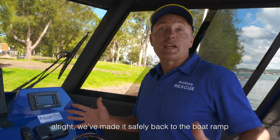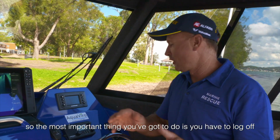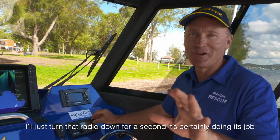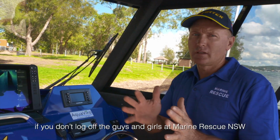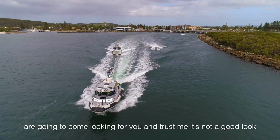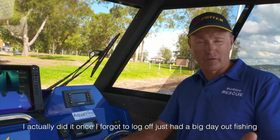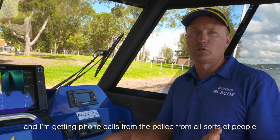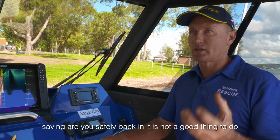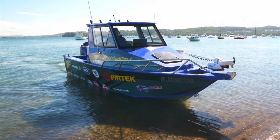All right, we've made it safely back to the boat ramp, so the most important thing you've got to do, you have to log off. This is Marine Rescue Lake, I'll just turn that radio down for a second, certainly doing its job. If you don't log off, the guys and girls at Marine Rescue New South Wales are going to come looking for you, and trust me, it's not a good look. I actually did it once. I forgot to log off, just had a big day out fishing, and I'm getting phone calls from the police, from all sorts of people saying, are you safely back in? It is not a good thing to do. I know, trust me, so let's log off.